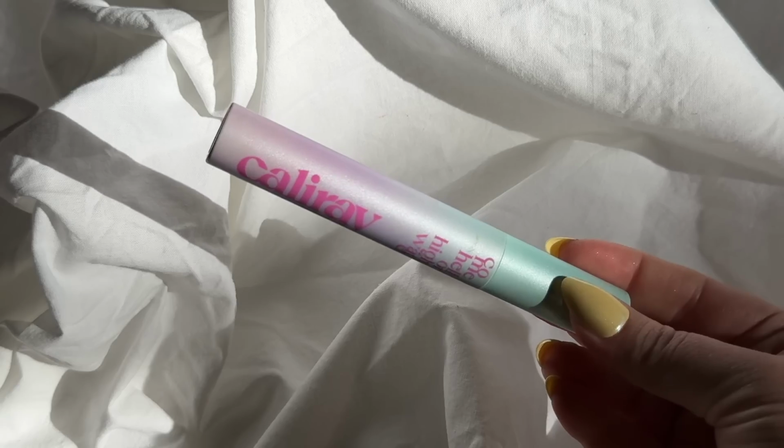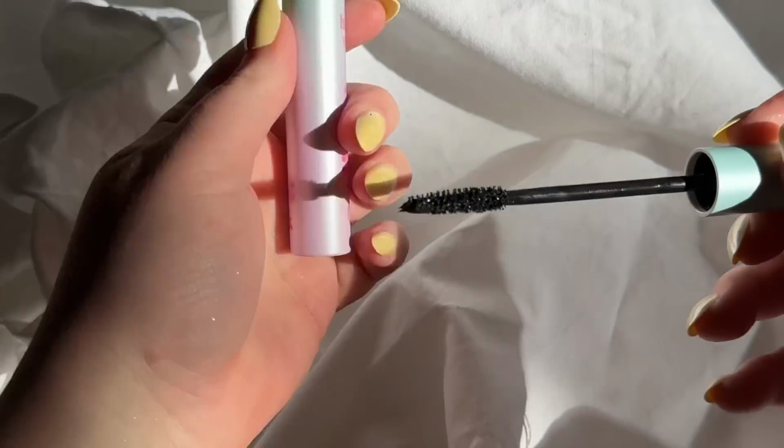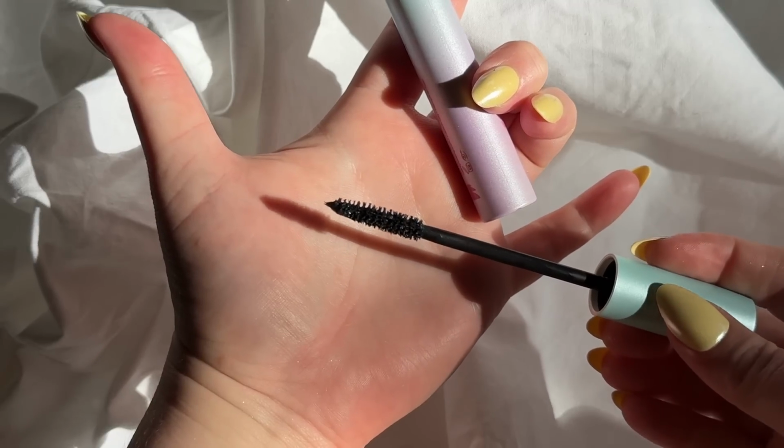I'm gonna quickly finish up the eyes because I know I've chatted your ear off about this, but I can't lie, the Cali Ray Come Hell or High Water mascara is just so good. It's a tubing mascara, and it's the first tubing mascara I've tried that really let me fall in love. I've always struggled with at least something smudging, and I kind of just was like, that's how it is. That's just how it is. And then I tried this and was like, why am I putting up with subpar performance?